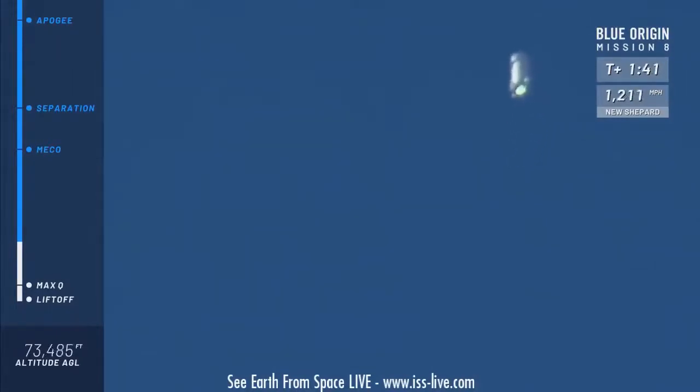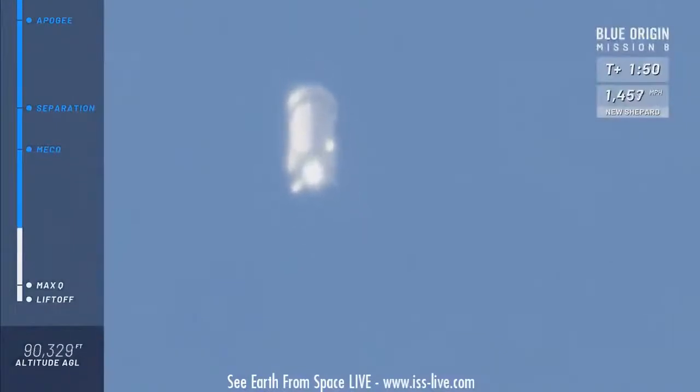Thank you again for joining us live for the 8th mission in this New Shepard test program. Launch is looking nominal from here. Look at that clean burn on the BE-3 engine. Our next milestone is going to be main engine cutoff. We're going to cut off that BE-3 engine.